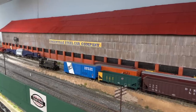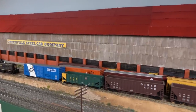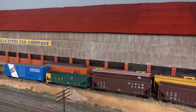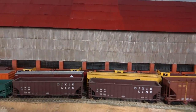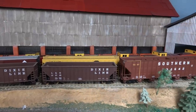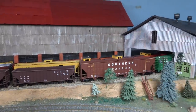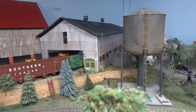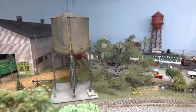I wanted to model that because it gave me a great place. All my equipment is weathered, but I had a whole lot of cars that really don't belong on the Bessemer, things I collected all over the country. So I could put brand new cars from all over the country coming out of Steel Car, and they looked okay there. We moved 14 times with CB and I, so I collected stuff all over the country from wherever we were.